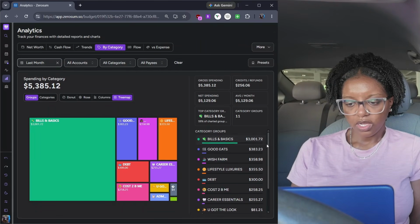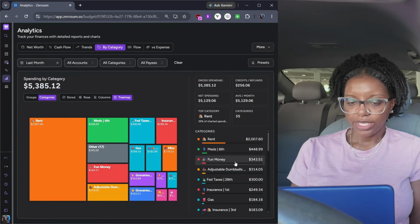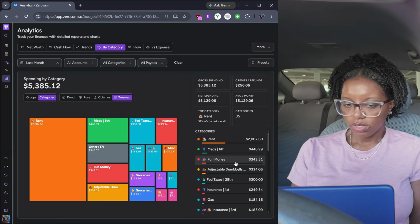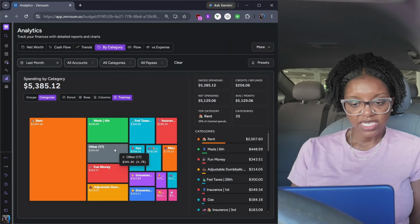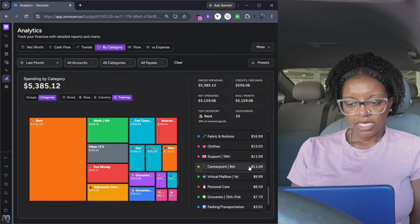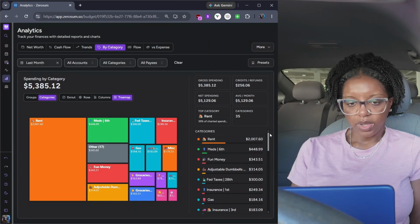How much money did I spend on fund money? $343, not bad, really. That's less than $100 a week. So not bad at all. Other, for, are they saying 17 categories? Is that what that means? So I guess that's things like Centerpoint, virtual mailbox, personal care, things that aren't enough to make up their own category, because the lowest one here is like $65. All right, but let's see. Okay, so fund money, $343.